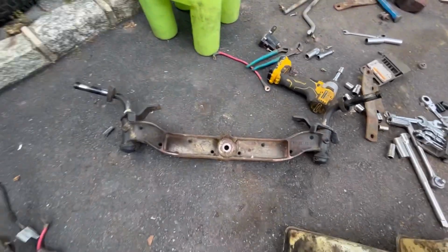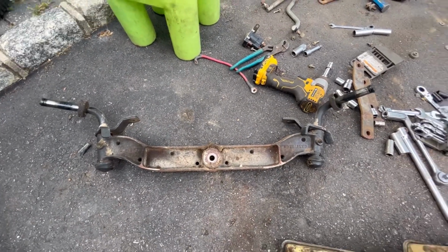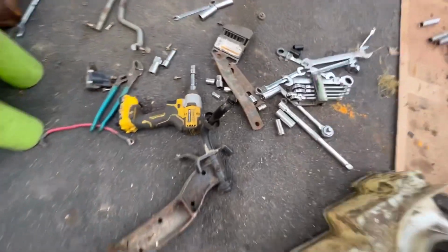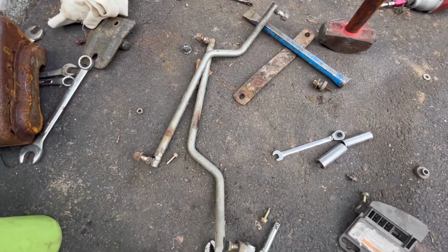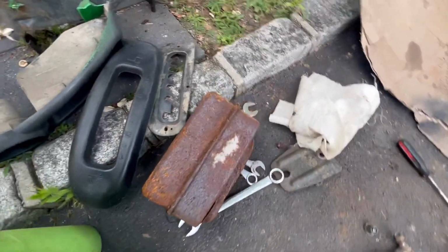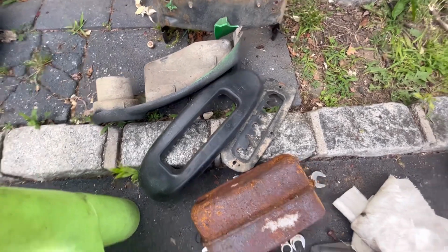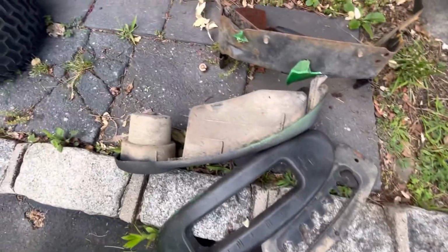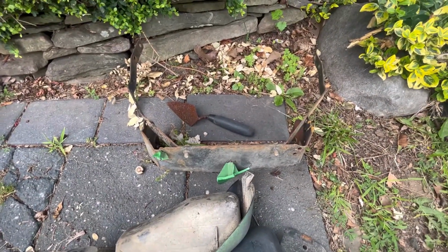I was able to get the front end off with the spindles, which is very cool. Some loose hangers here, solenoid, drag links for the steering. That was hard to take off, but you definitely need to take them off because they're in excellent condition. I'm going to chuck this muffler, some loose ends, the shifting height sector, the cup holder and the carrying thing, and then this is the hood bracket.